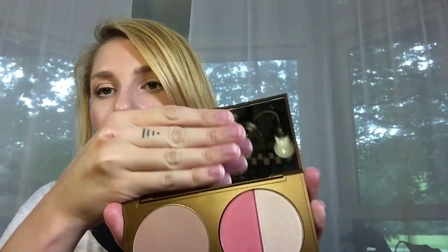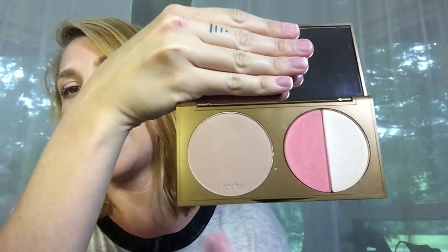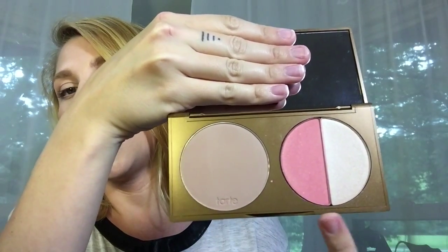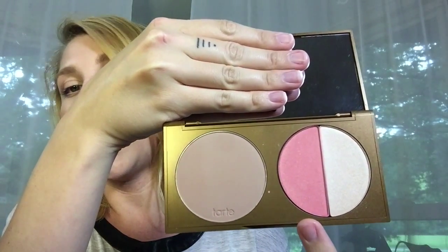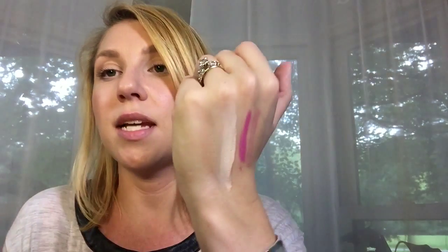It has a little protector thingy. Sorry for the mirror situation. So this is a really light-based contour color, a really bright pink, really fun blush color, and then this great highlighter color. Let me just swatch those for you. The bronzer, ooh, it's pretty. It's a nice and cool color. I don't know if you can see it. That looks nice. It'll be subtle on a fair person's skin.